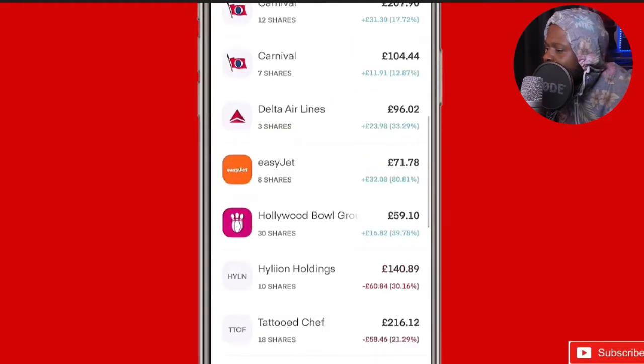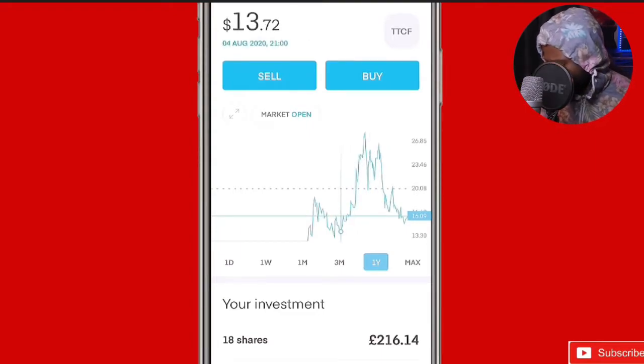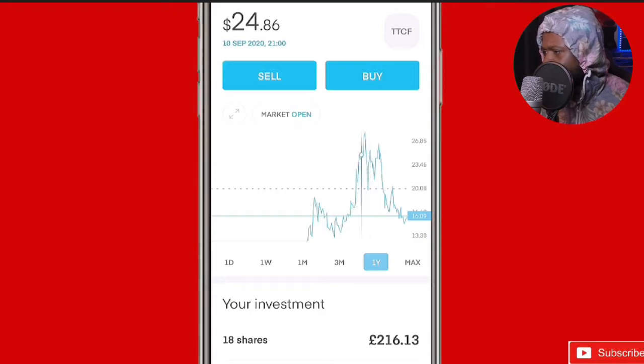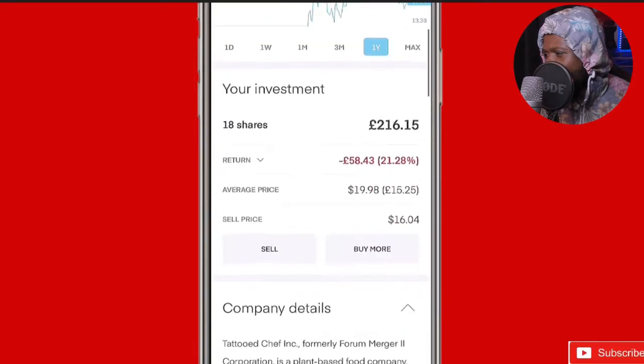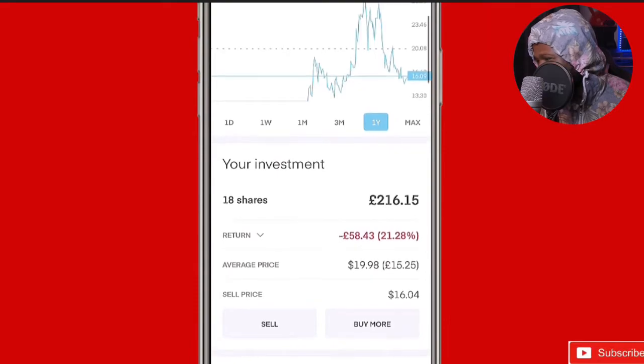Then we go to another one that I'm quite down on at the moment, but unlike Helion, I will definitely be adding more because I love this company. Tattooed Chef, plant-based company, relatively new. Also pre-merger, I bought in quite low and then kept buying more and more. It was FMCI at one point, and then it merged, became Tattooed Chef, and once again a massive ride. Went up to about $28 per share.